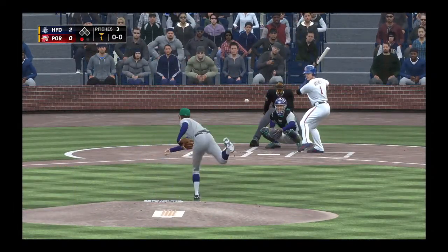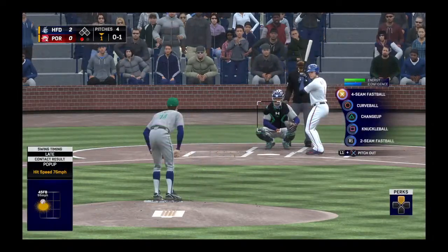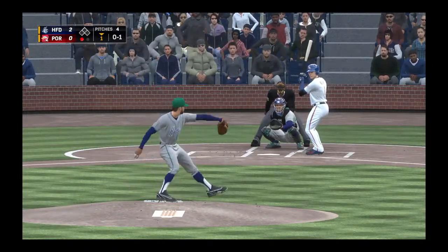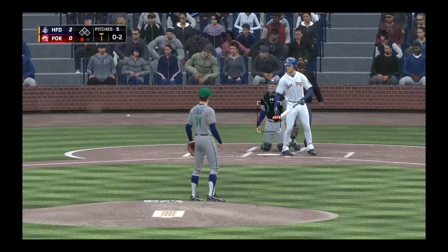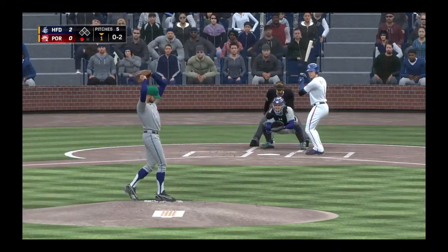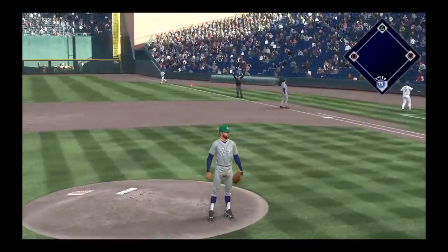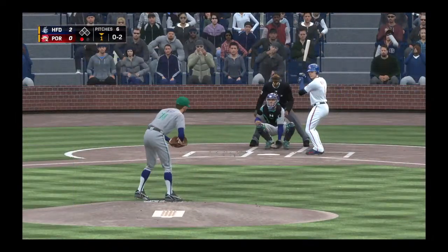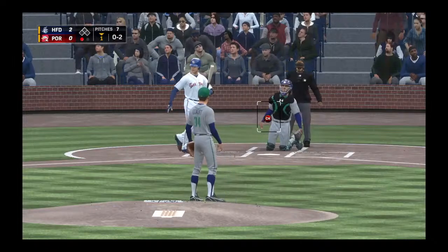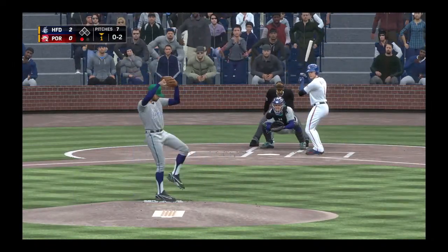Micah Rooney. Sends that one out of play for strike 1. Into the windup. Here comes the 0-1. Another one fouled off, and he's quickly behind 0-2. Looking for back-to-back Ks to start the game. Another one sent foul. Here comes another 0-2. Another foul ball, and this battle will continue. That's 4 foul balls in a row. He's battling, no doubt.